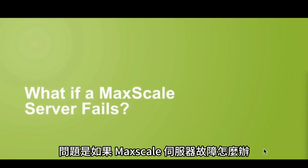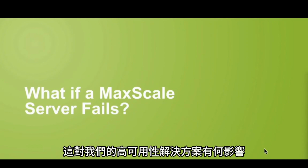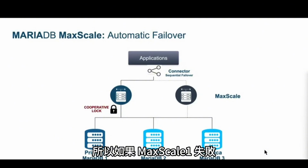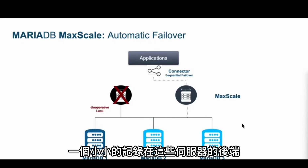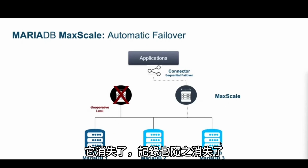The question is, what if a MaxScale server fails? Why do we have that secondary server there? How does that play into our high availability solution? Well, I just told you a little bit about that cooperative lock. So if MaxScale 1 were to fail, that cooperative lock would disappear. It's actually a little record in the back end of these servers. And when it disappears, that record disappears with it.